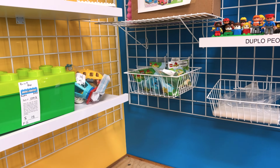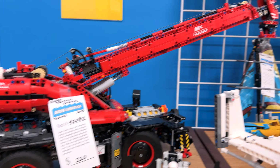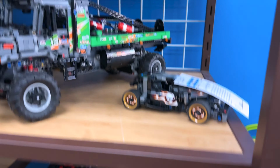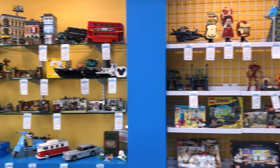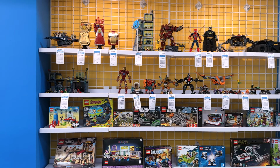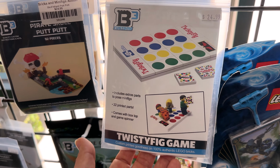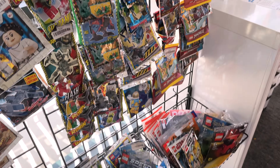Oh, I got the big old ones. Duplo friends too. This is the best crane that I've ever seen. Oh, I've never seen that one. Oh, there's a lot in here I've never seen. Wow. There's so much. This is so brilliant. Look at that. All right, let me go find the boys. Oh, there's one. Guys, there's a twisty fig game. There's so much more about Lego that I never knew. It's like a Lego museum in here, really.